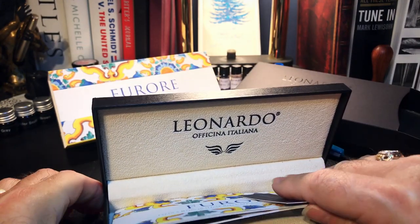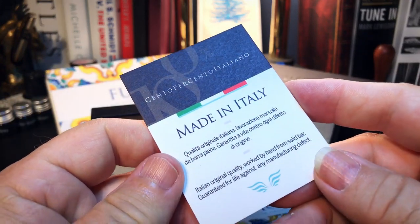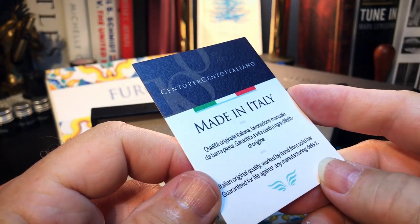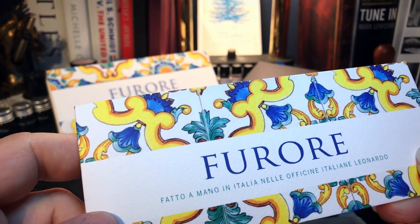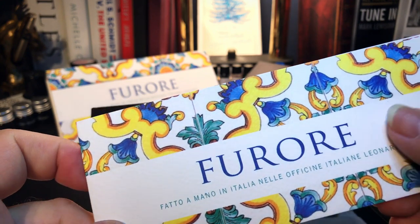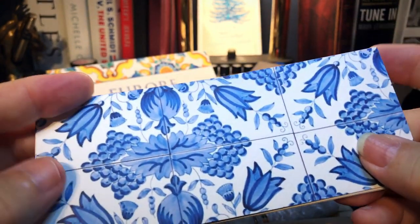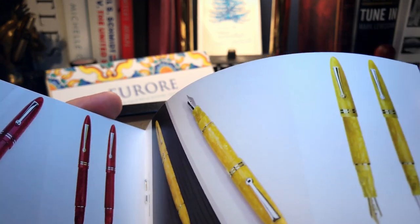And here is the little card that mentions the lifetime warranty against defects. And the booklet is in the same charming design as the outer case sleeve and on the same really nice textured paper, front and back. It has the various Furore finishes available in case you want to collect them all. Of course, some people do that.